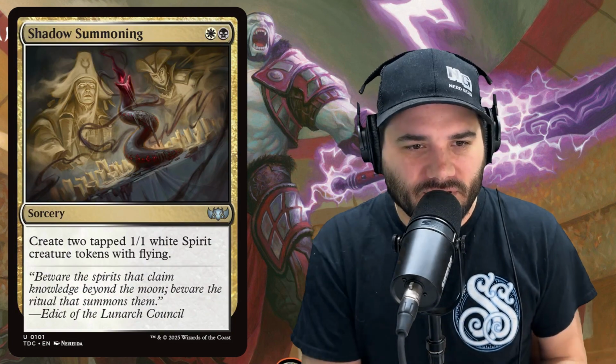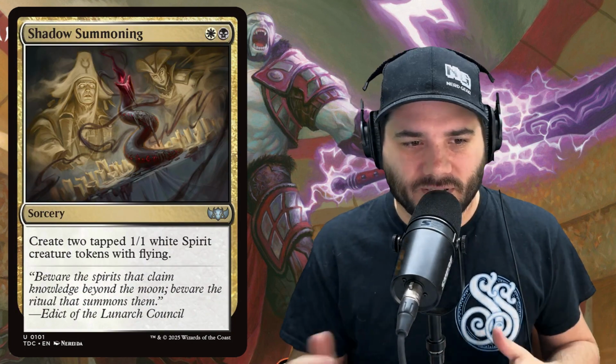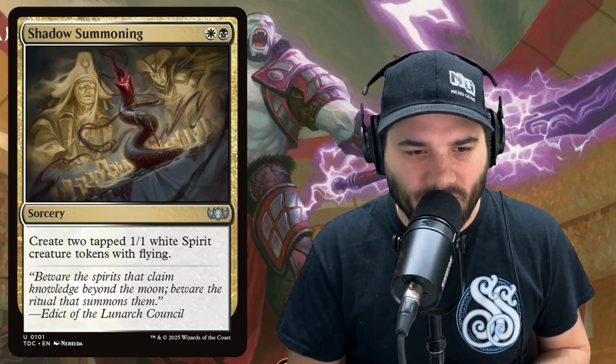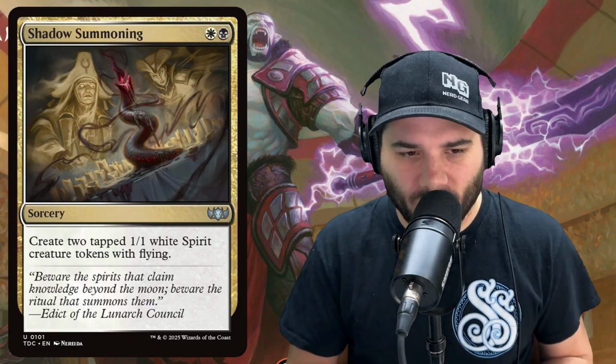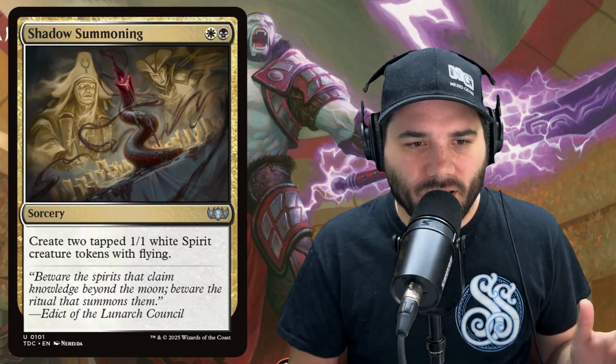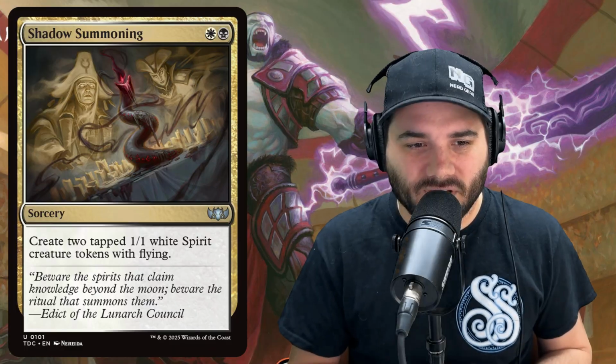Next, we have Shadow Summoning. This is another victim of the same thing, which is white-black for a sorcery that makes 2 tapped white Spirit tokens. I just don't want to make tapped tokens. If they're going to come in, we want them to be able to attack right away or at least be blockers. This gives us neither.